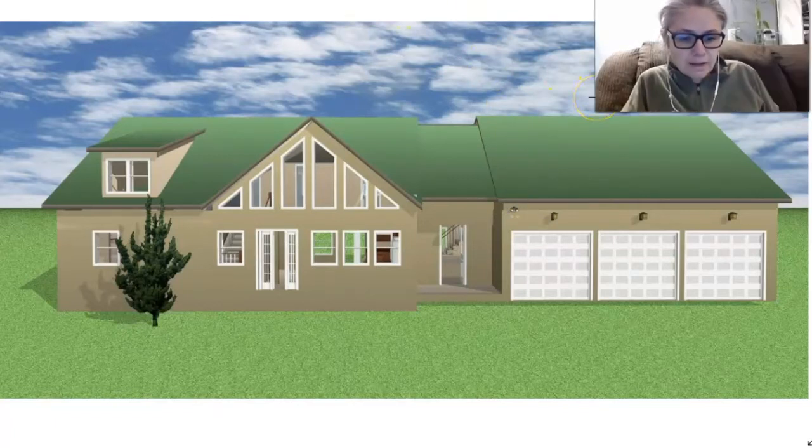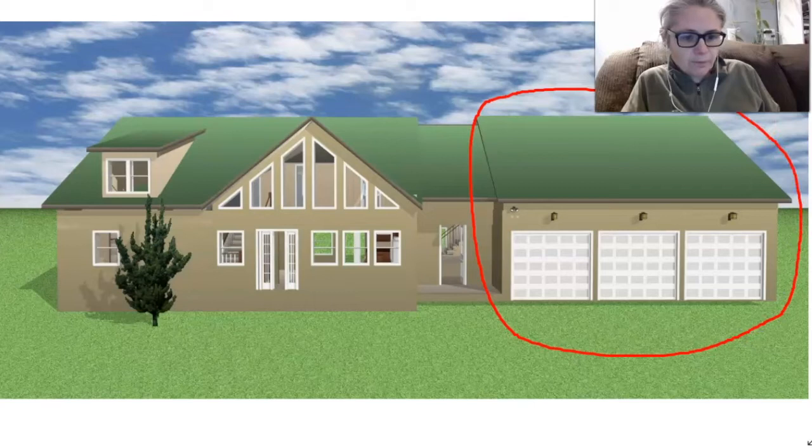We started building the house, I think it was 2017, but we started by building this part here, this garage. And we decided that we would live in this garage, okay, and then take our time building the house portion over here. So currently, right now, I am living in this part of the garage.